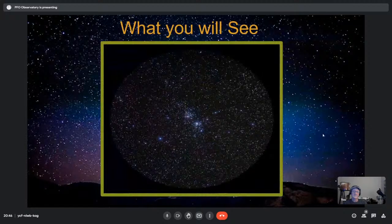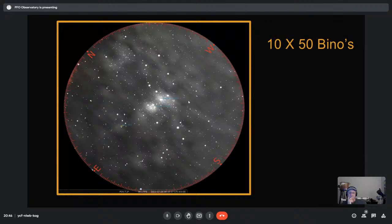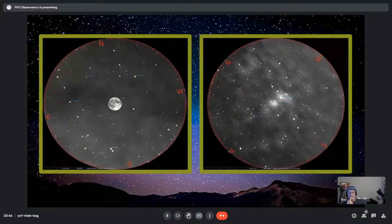What will you see? Basically, this is a good version of what you'll see. Those two clusters are so close together, and they stand out against all the background. In 10 by 50 binoculars, this will be your view. And compared to the full moon, this will be your view. So it's a pretty big size, bigger than the full moon.